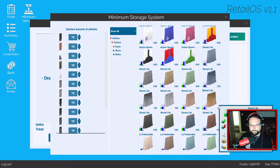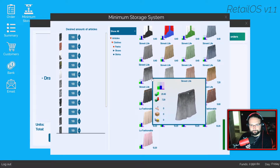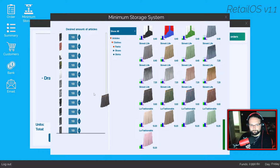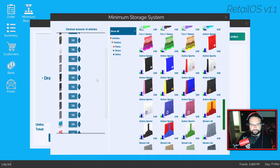This is the shorts, isn't there? Do people even go for these shorts, honestly? Or skirts, even? Screw it. Let's get them. So street life and casual have done. We want active sport next.